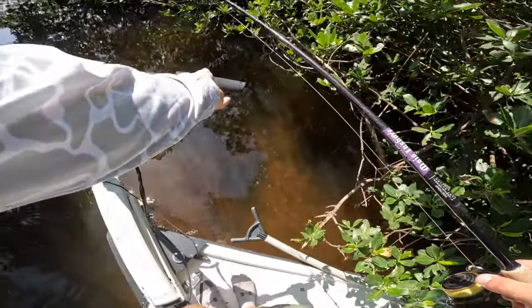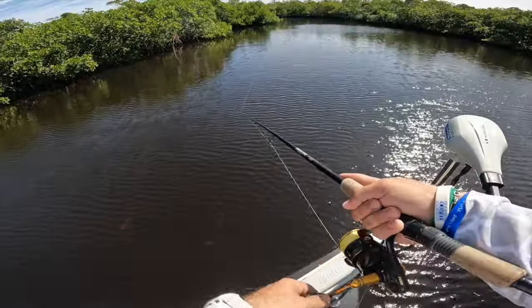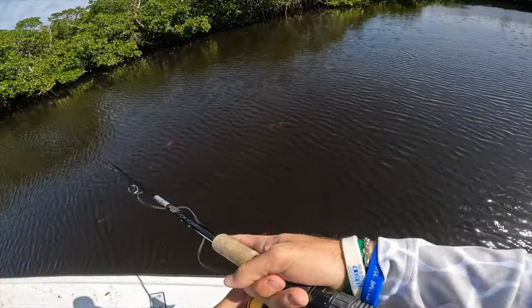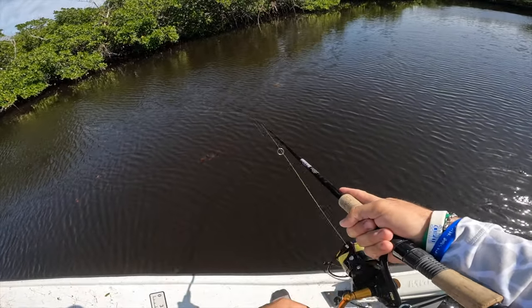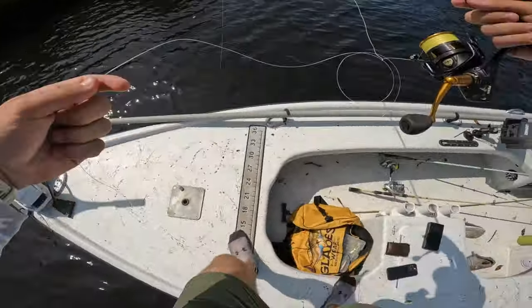Talk about breaking the micro skiff in, dude. I don't know where we're going. Nice redfish right there. All right, I lied. I'm not re-rigging every rod. I'm trying to get back fishing.